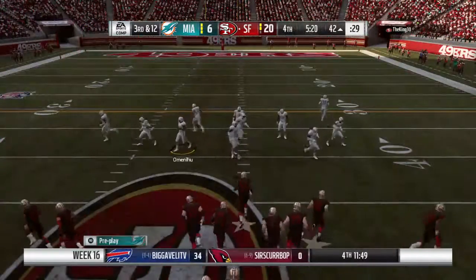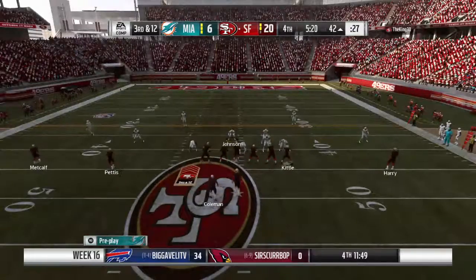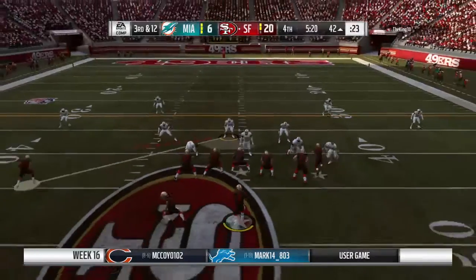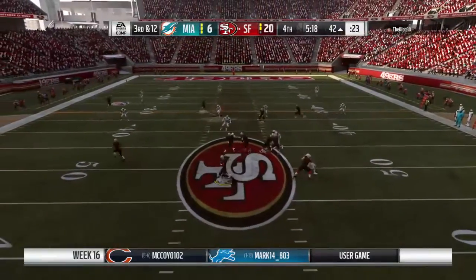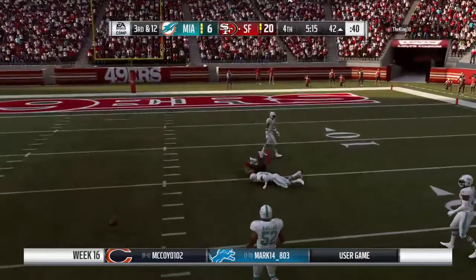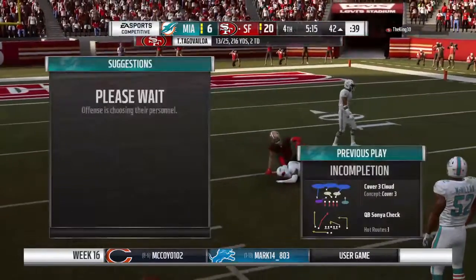The Niners on third down. They've had good success, 5 for 8 to this point. This is third down and 12. They're going to look to throw. And he couldn't hang on to it through the contact.